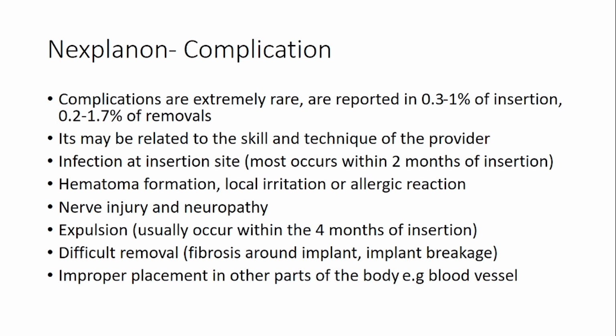Infection at the site is one of the common complications, and it occurs within the first 2 months. This can be linked to poor aseptic technique during insertion. Hematoma formation has also been reported, and this might be due to not being able to avoid the blood vessels along the path of the implant. Nerve injury has also been reported and can cause neuropathy, and this is usually a reason for removal of the implant and replacement in a better position.